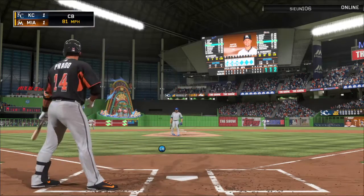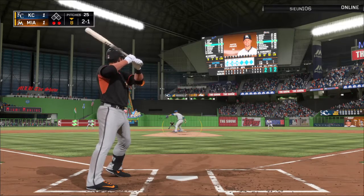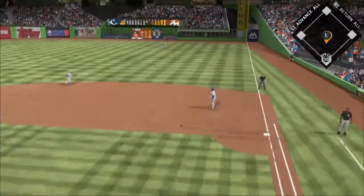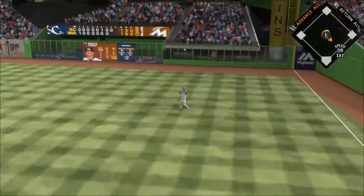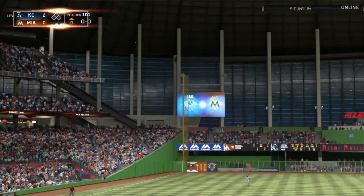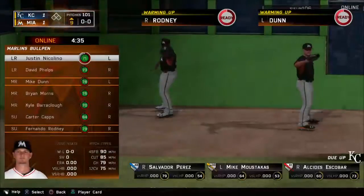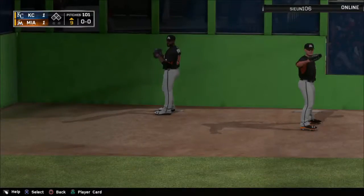And a front foot curveball here that misses down and in for ball 2. This is in the air to right. Gordon is there, makes the catch, and that'll retire the side. Salvador Perez steps into the box. Let's see if they avoid the zone again or try to challenge him here.